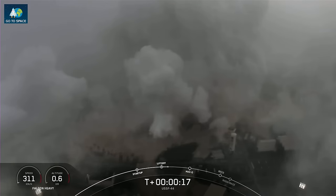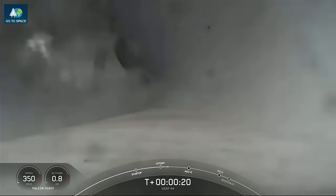Vehicle is pitching downrange. Chamber pressure is nominal.